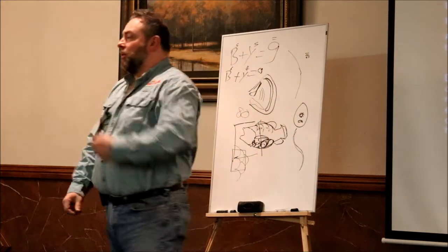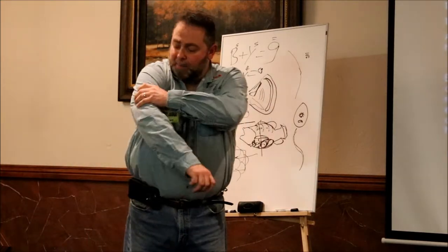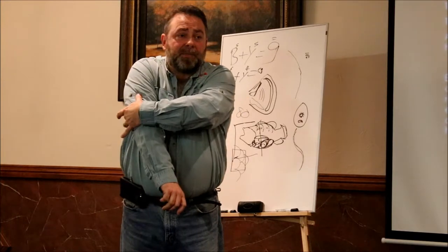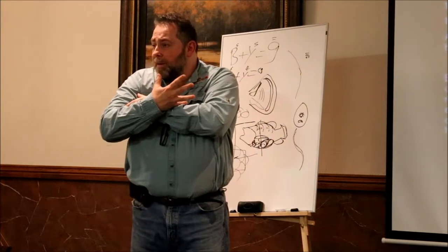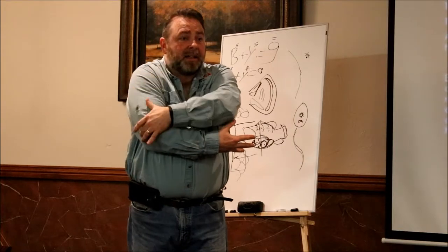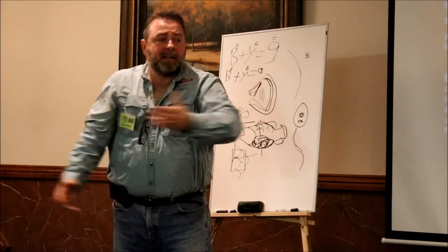How many muscles does your shoulder have? Three, okay, why? Because your shoulder does three things. The upper half of your arm has the brachial bicep and tricep, okay? You've got two heads of the tricep, two heads of the bicep. If you close the arm, the bicep contracts and the tricep extends. If you extend the arm, the tricep closes up, it contracts. Same thing with a fish.